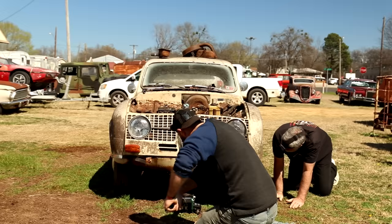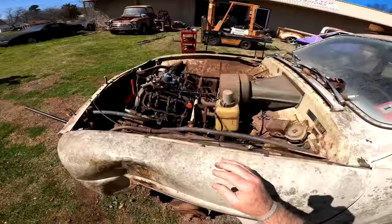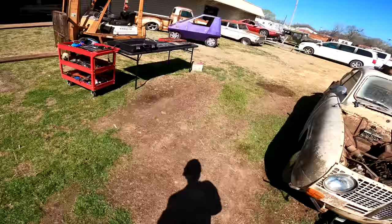Just to see. Let me try to see if I can put it back in neutral, see if it even... I don't think it's moving a little bit. I think that's neutral. Will it spin? Yeah, I can get it to spin there. Turn it. Try to see if this other wheel turns when you do that. Do it again? No, okay.